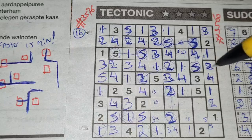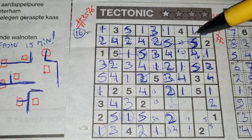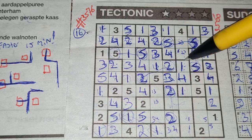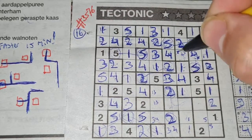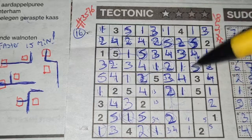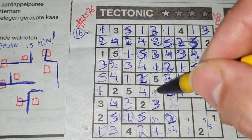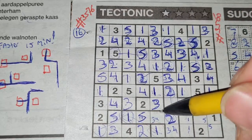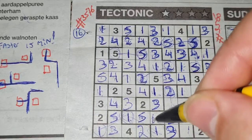2 and a 3. Did I make a mistake? No, we have a 2 here, no 2 there. 2 should be here, and a 3 goes there. Alright, now we have a 3 there, so this box can't be 3 anymore, that box should be a 3, and this box should be a 1. Now we have a 3 there, so this box can't be 3 anymore, that box should be a 3, and this box should be a 4.